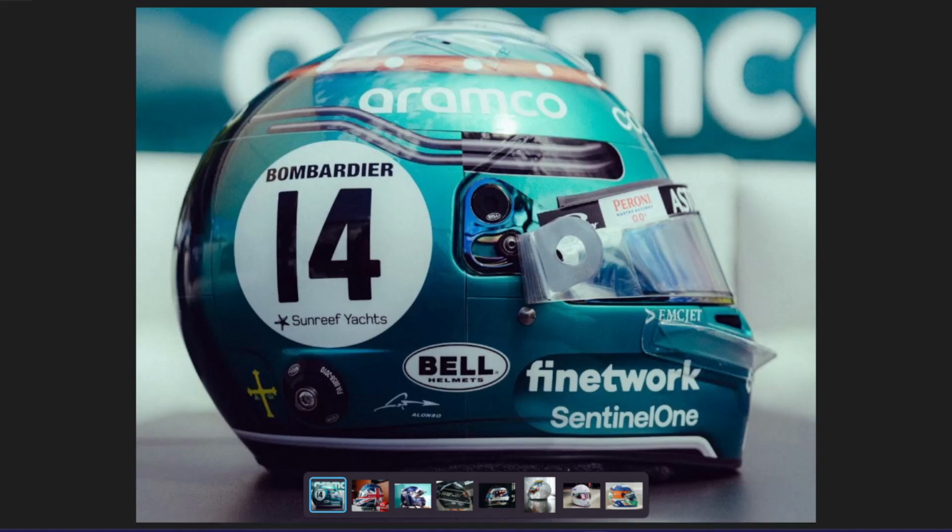And we start off with his first visit to Special Helmet Street of the year. The first special helmet for Fernando Alonso, who has brought out this for the British Grand Prix. And you may be thinking, what is this in tribute to? But it's actually in tribute to one of the very first ever Aston Martin Formula 1 cars.